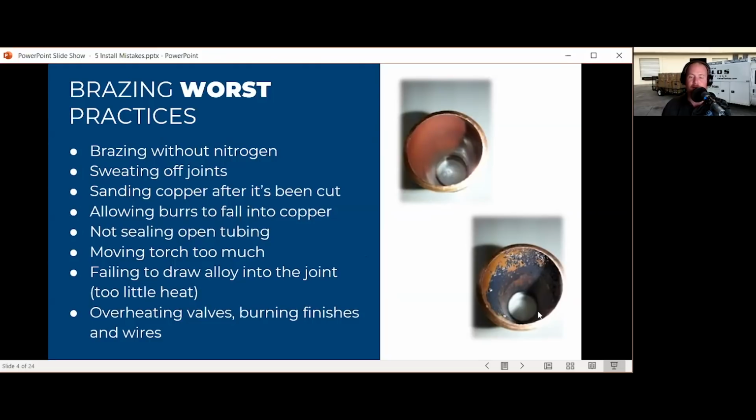And all this cupric oxide is going to make its way into your valves, into your screens, into your filter dryers, and it's going to plug them up. We want to flow nitrogen in order to prevent that from occurring.